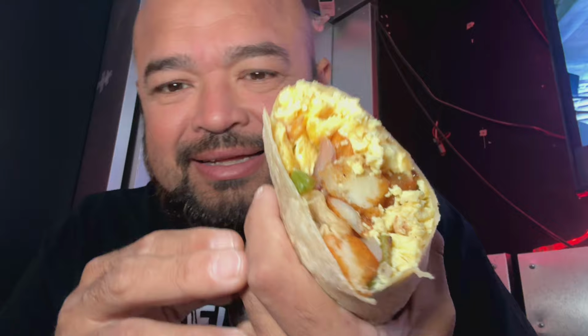And man, check this out. Again, it comes with eggs, sausage, potato, cheese, salsa, and sour cream. I asked for it with no salsa and no sour cream because I just don't like that. But man, for $5.99, this thing is amazing. This thing is huge. Now, we're just gonna add a little bit of salt. And I personally like ketchup. So we're gonna do just a little line of ketchup on top here.